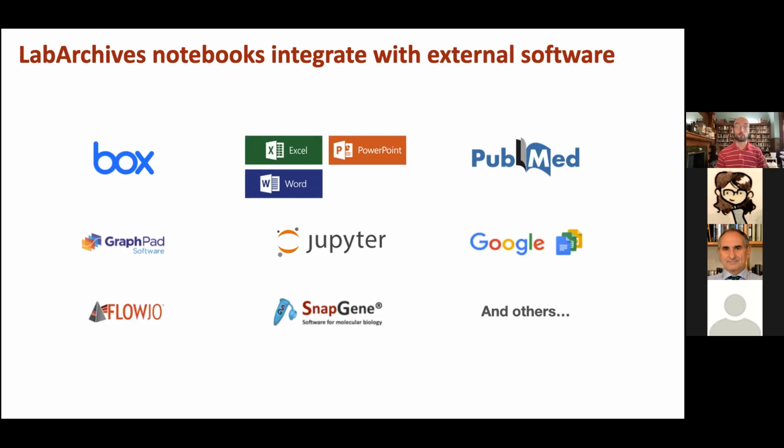Now, LabArchives notebooks also integrate with a number of different applications which allow you to do your work on your desktop or your laptop and have the results of that analysis or that Word document or PowerPoint presentation you're working on automatically uploaded and saved into your LabArchives notebooks. And so this is a great way for you to continue to keep all the results and all your analyses in one location. Some of the more popular applications are listed here on this particular slide. There are others as well. You can look at the LabArchives website to get the full list of applications.